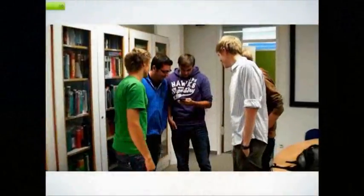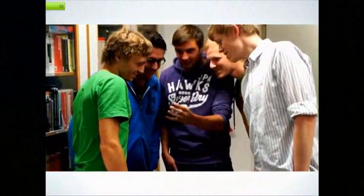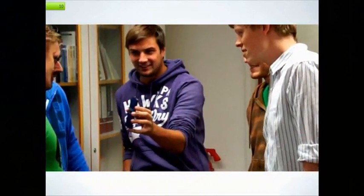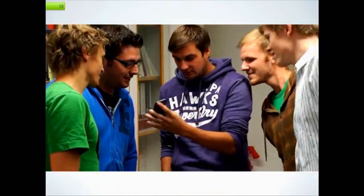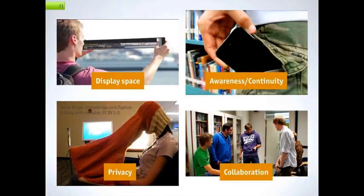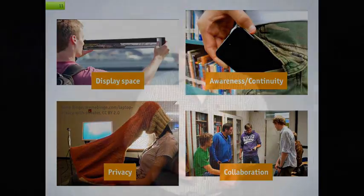Another deficiency is that collaboration isn't really well supported on these mobile devices. So if users wanted to share content, they cannot show it to multiple people at the same time. They may even have to hand out the device containing all their personal belongings and have to hand out control over their very personal device. And this directly relates to a fourth deficiency, which is that privacy isn't well supported, especially during collaboration and sharing on these mobile devices.